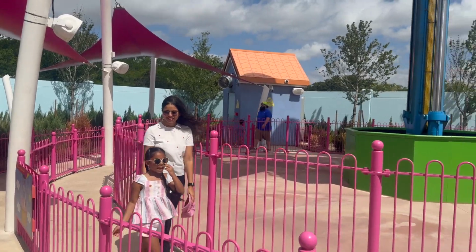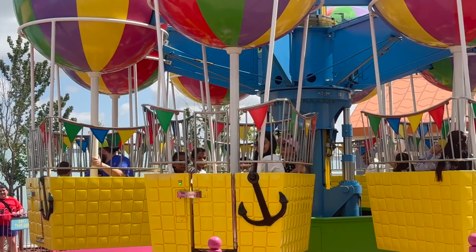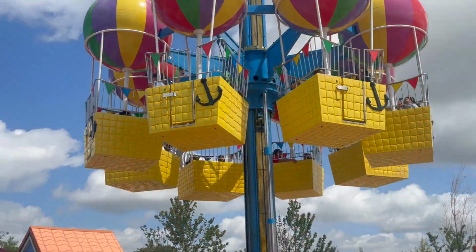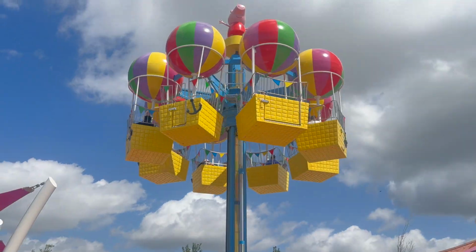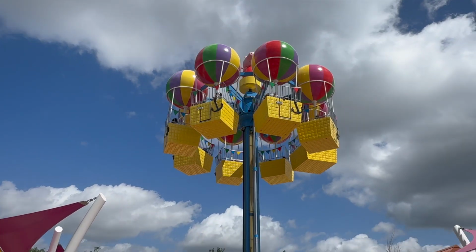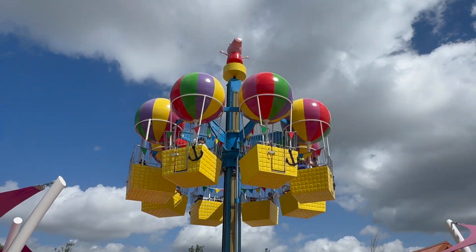Then came one of the most charming rides in the park, the hot air balloon ride. We were really excited for this one. The ride itself was slow and smooth, making it great for younger kids or those who might be nervous about rides. It gently lifted us up into the air, giving a lovely view of the park, and then slowly brought us back down. It was a short ride, but super enjoyable. Adya was smiling the whole time, and even we adults appreciated the calm and relaxing vibe.